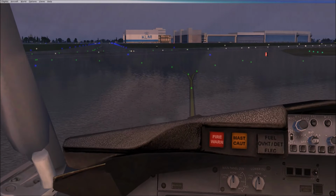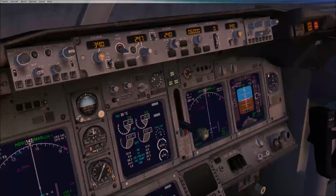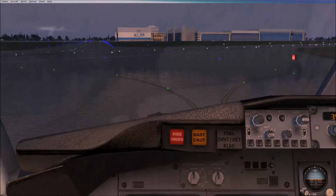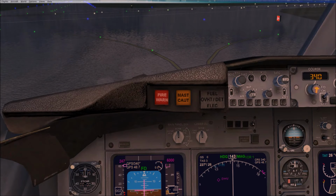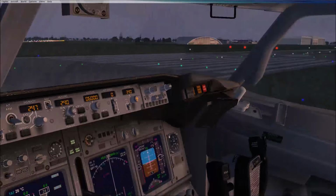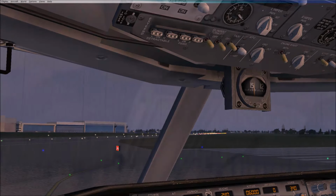All right, hold short here and I'll get our takeoff clearance. Schiphol Tower, World Travel 293, holding short runway 24, ready to go. World Travel 293, wind 230 at 15, runway 24, cleared for takeoff, fly runway heading. Cleared for takeoff, World Travel 293.